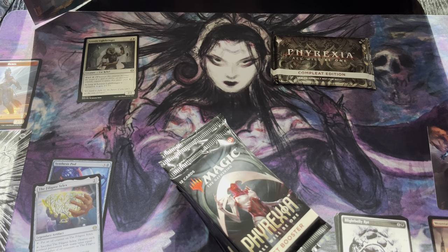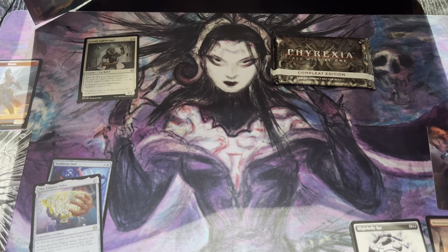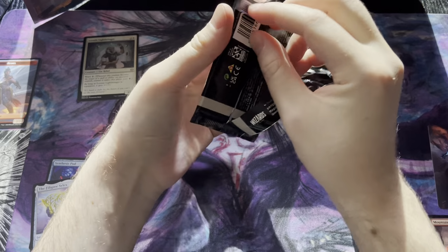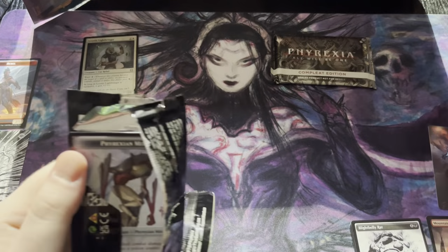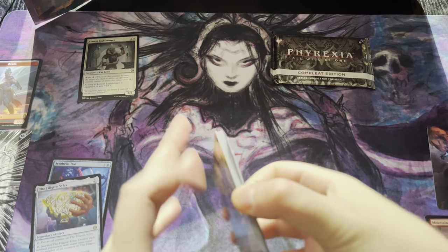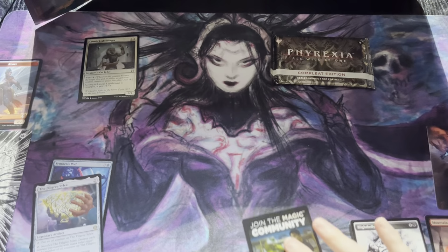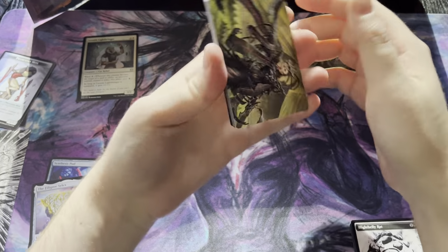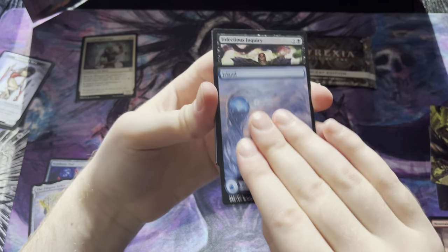You don't even need to see the art card. Art card's hiding off screen along with the lands. The Phyrexian Might. Cool. I love an advertisement. I know this card. I actually played that card a lot in my pre-release.